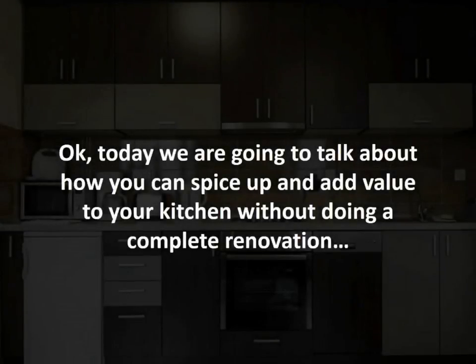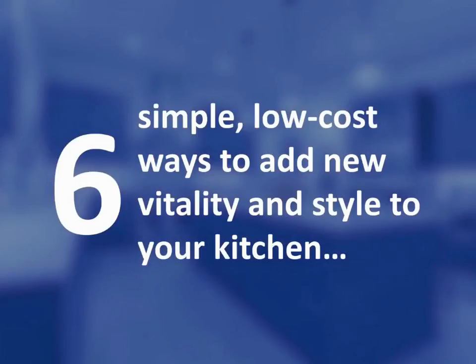Okay, today we're going to talk about how you can spice up and add value to your kitchen without doing a complete reno. Here are 6 simple, low-cost ways to add new vitality and style to your kitchen.